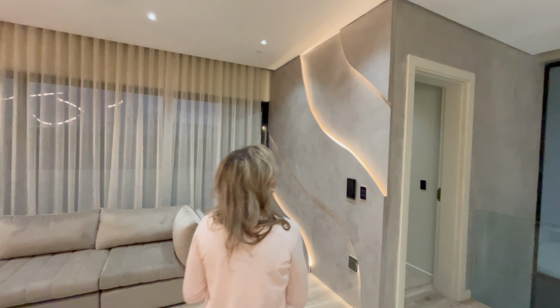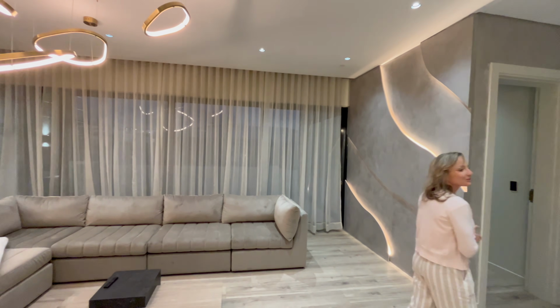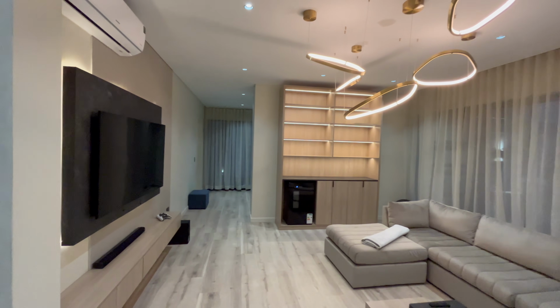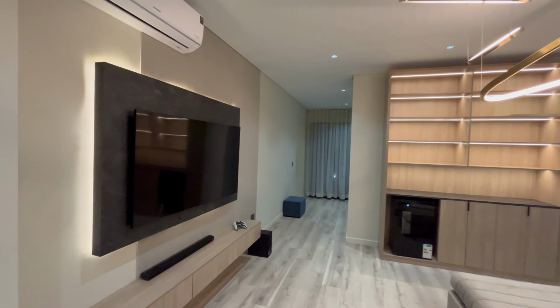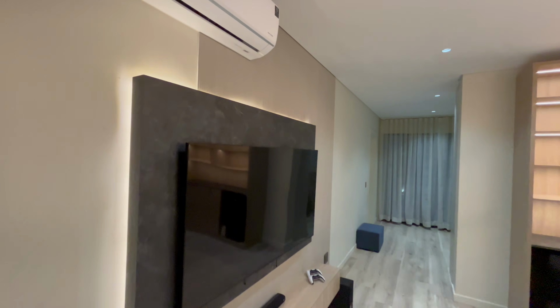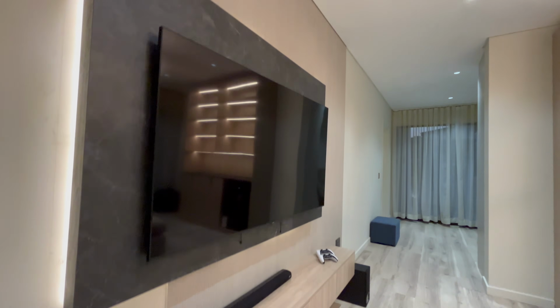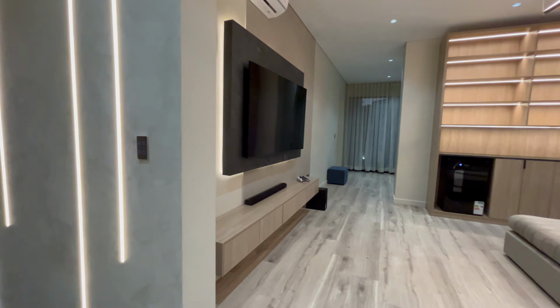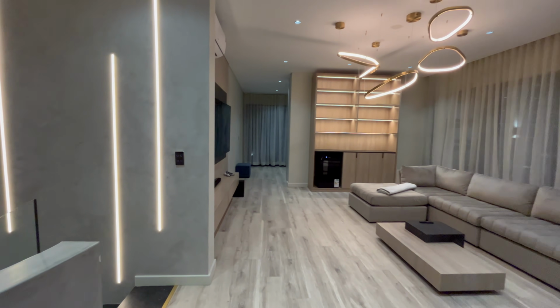Such a stunning thing. It's really lovely to see them having fun and making use of these really funky light designs. And you see it throughout the home and it's absolutely beautiful. I mean, behind the TV there, the TV's backlit. We've got the strip lighting in the cabinetry behind the wet bar there. And it's just faultless.